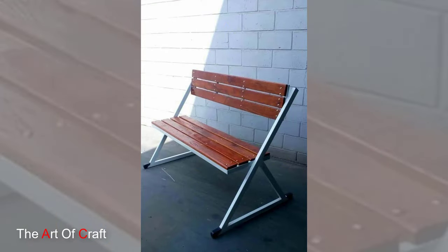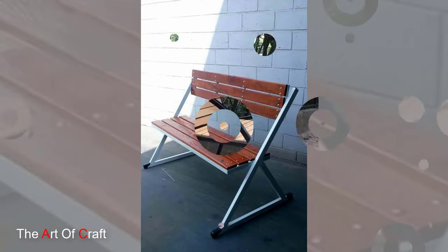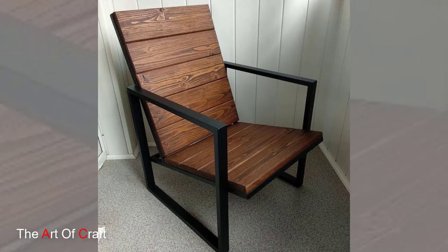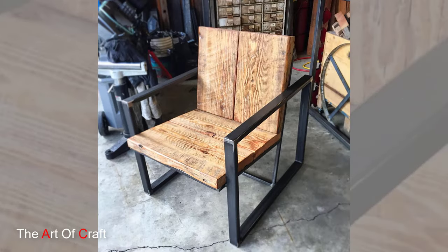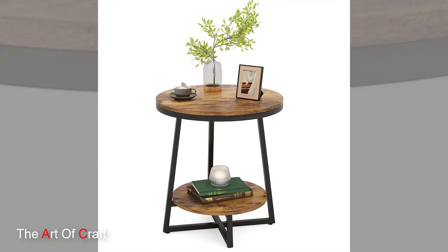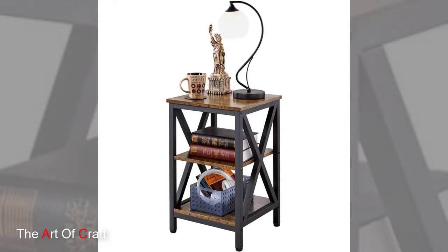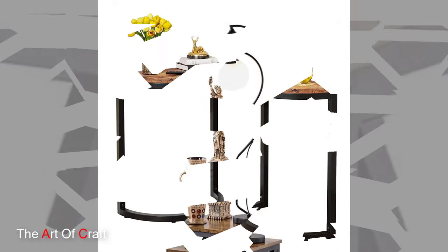Metal shelving and storage units offer practical solutions for organizing spaces with an industrial flair. Open metal shelving in kitchens or living rooms provides a contemporary and airy look, showcasing items without visually cluttering the space. Metal storage cabinets and bookshelves with sleek lines and geometric designs contribute to a modern and organized interior.